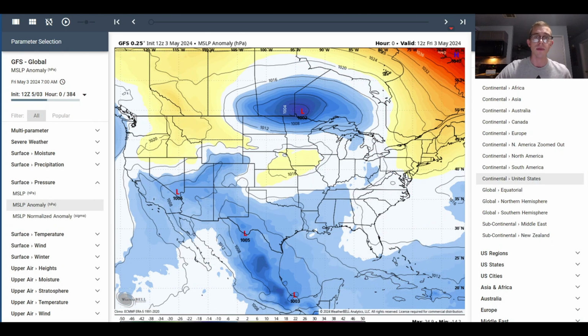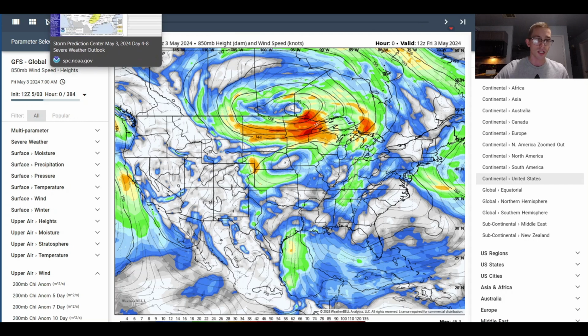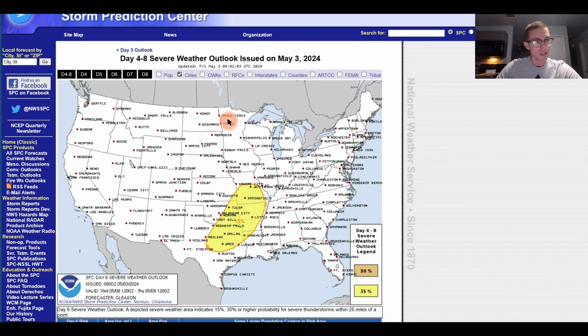So this is going to be a storm system that we have to continue to monitor and continue to watch. But at the same time, guys, take it one day at a time. Don't be too focused this far out because things are going to change. Obviously, the placement, the timing, the intensity. So don't get all caught up in the models and everything like that. Just keep a focus on just for today.